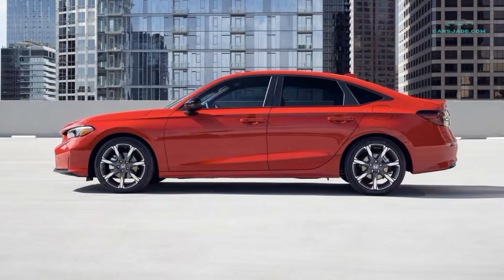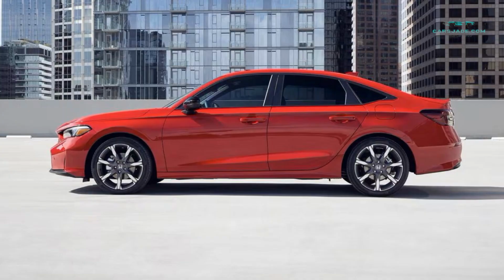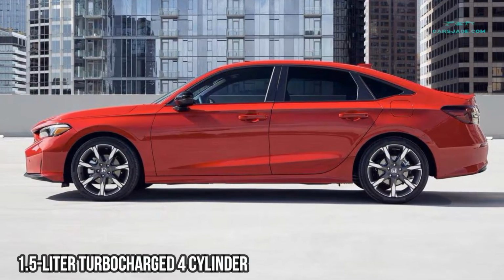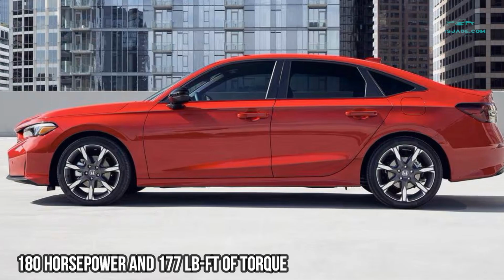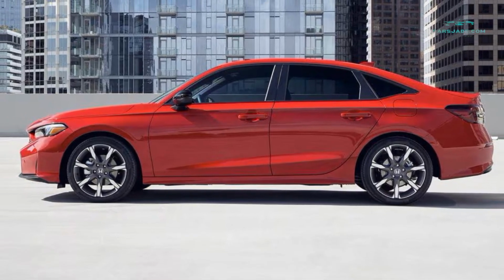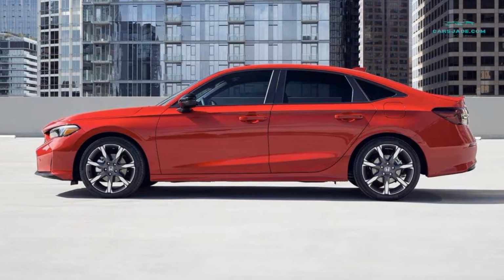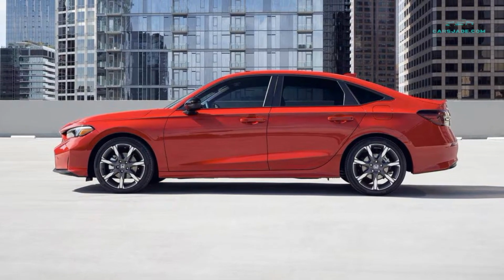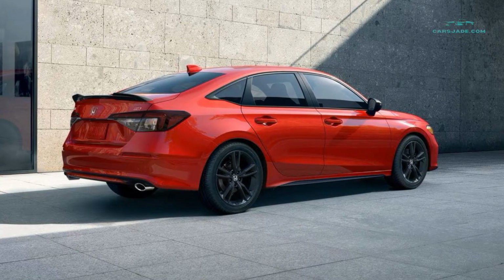As for what's under the hood, Honda keeps it simple and smart. The base engine is a 1.5-liter turbocharged four-cylinder that puts out a solid 180 horsepower and 177 lb-ft of torque. It's responsive, fuel-efficient, and comes with either a CVT or, if you're lucky enough to grab a manual version, a crisp-shifting 6-speed manual. For those leaning into eco-performance, there's a Civic Hybrid model as well.